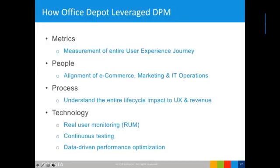And on this slide, how Office Depot leverages DPM, the most important takeaway I can share with you is to have alignment between the different e-commerce related teams in your organization. For example, the business team uses tracking pixels and core metrics tags on our web pages. But do they really understand the cost of those resources on our performance? Do we know that performance is directly related to conversion? While yes, we're able to offer a more personalized experience to customers with the use of tags and pixels, are those same resources costing us on conversion?